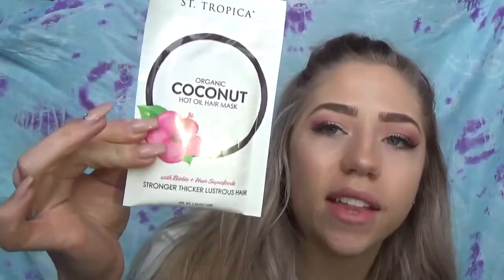And the last thing, it's actually I guess a hair product too, but it is the Organic Coconut Hot Oil Hair Mask. It's supposed to help with stronger, thicker, lustrous hair, and it has biotin and hair superfoods. So that's what it looks like, and I can't wait to try this out because I've been getting really into doing hair masks once a week, so I'm excited to see how this works. So that's everything in the bag.